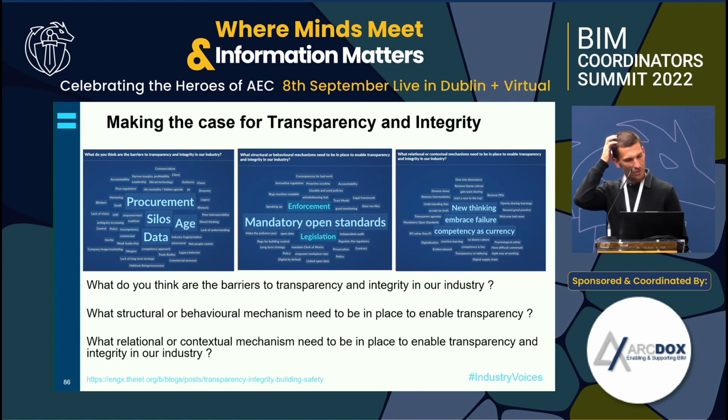The second question was what structural or behavior mechanism needs to be in place to enable transparency, and one of the things that came out was mandatory open standards. So really the work which we've been doing around standardization. Nick is here as well. So I think that was one of the things coming out.